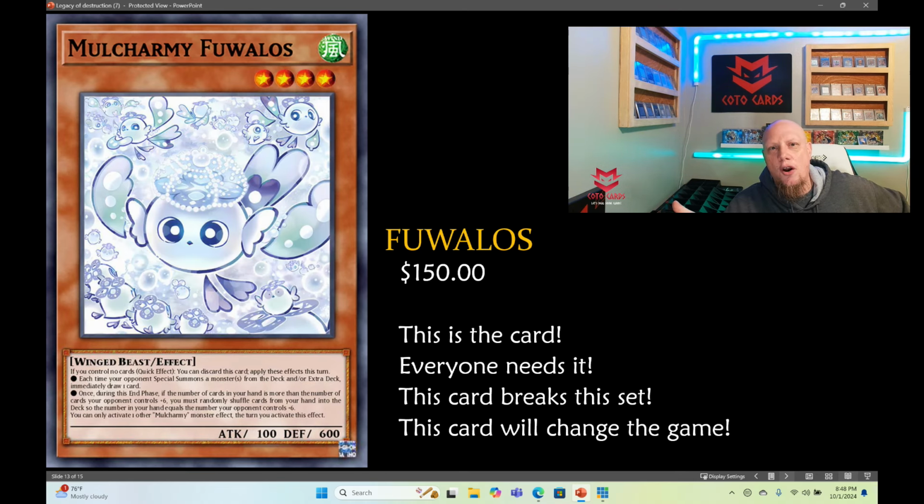Obviously, this is the card. This is the card that everybody wants, that everybody needs. This is the card that breaks this set. And this is the card that is changing Yu-Gi-Oh! maybe for the foreseeable future. So you're going to need this card. It's coming in at $150. That is a hard pill to swallow, but it's not as hard if you're pulling it.